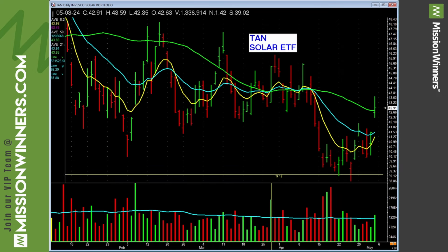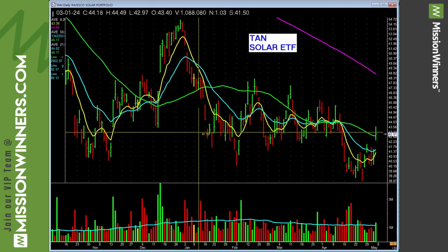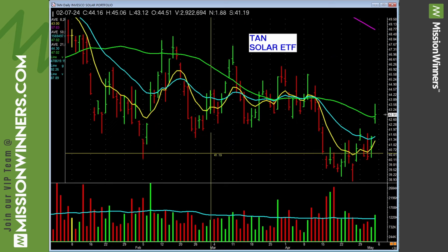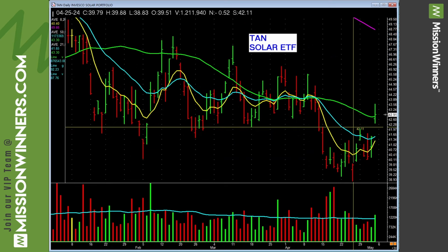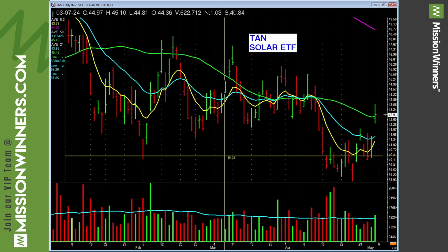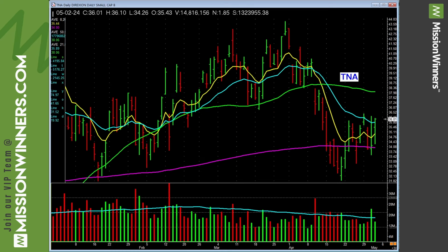Solar, gosh, there's just so much overhead supply on this. I mean, look at this. Look at all that overhead supply. Well, what does that tell you? There's better places to put your money right now. It's picking up. But look, it picked up here and they took it down. Oh, look, it's going here. It reverses down. Oh, this is it. This is the one. And they take it down. So there's overhead supply. Be careful with solar stocks. That's good to know. Let's move on.